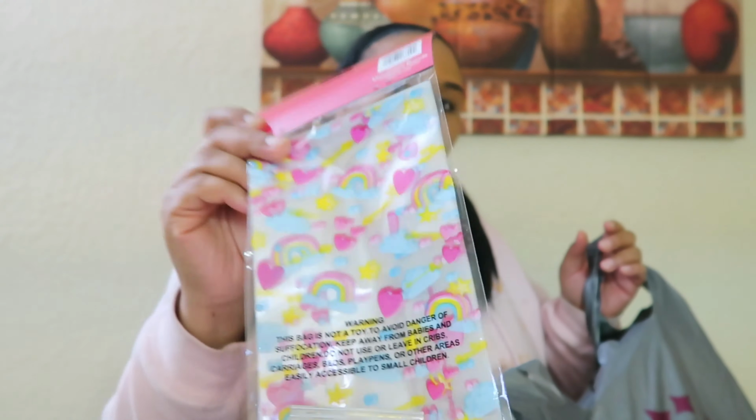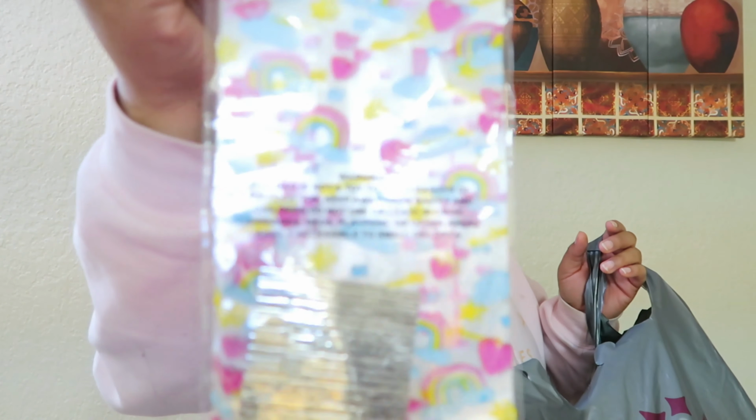And then these will be the bags. I am doing like a little candy bag for her guests. This is going to be the little print. It's so cute. It has little rainbows and hearts. Actually, as you can see, it says Happy Valentine's Day.